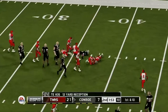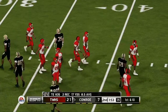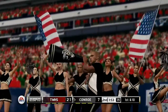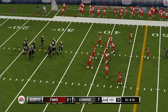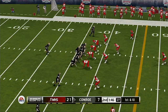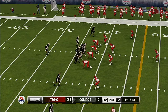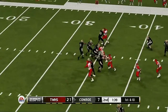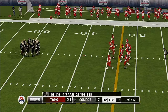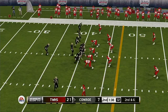Looks for his tight end over the middle. And they make the stop around the 37-yard line. From their own 37-yard line, it's first down. Catches it, and that's all. I think he's got a good rhythm going right now with his wide receivers. He hit him for a nice game. The Tigers will use their first time out of the half.